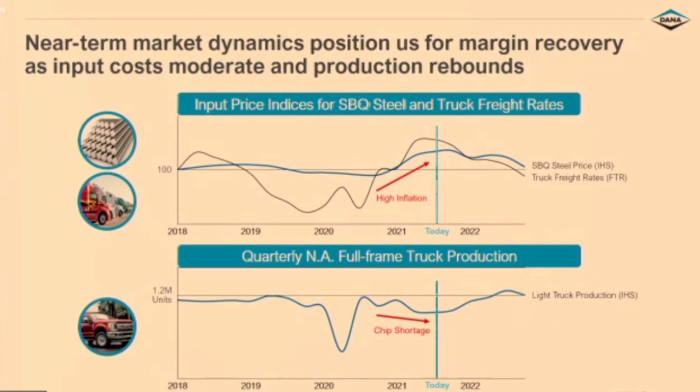We're in the process of working to recover those with our customers for commodity prices. There's a bit of a lag there that puts pressure on our margins in the near term. But as you can see, the 2 external parties we looked at, IHS and FTR, both are expecting those to abate mid next year and come back down to more reasonable levels by the end of next year.